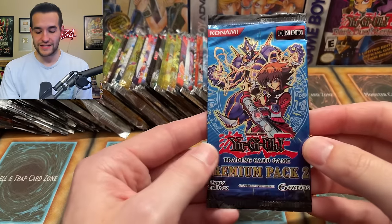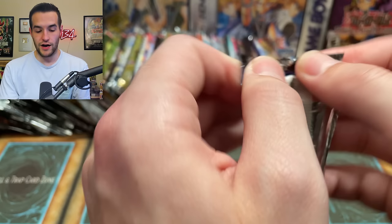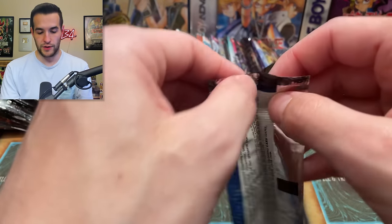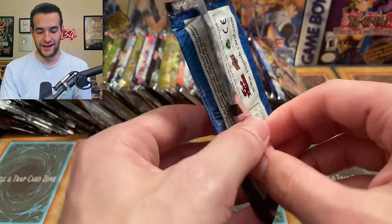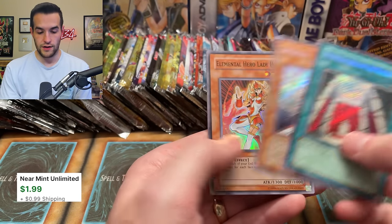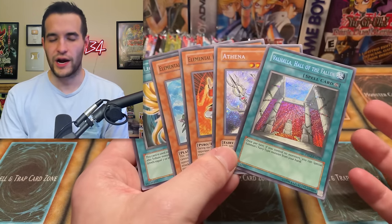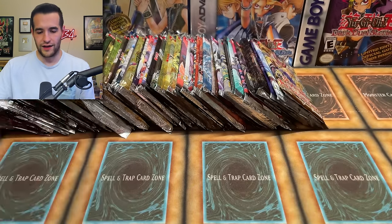Here's another one I almost accidentally bought again. I didn't think I had the premium packs, and I did. So I was like, oh no, premium pack, but no big deal. It's not really that big of a deal either way. We have Valhalla the Fallen right at the front. Okay. Oh, they're all secrets. Athena. No, they're not all secrets. Two of them are secrets. This is the one where some people say some of them are errors and some of them are not. It's very confusing, but premium pack two for you, ladies and gentlemen.